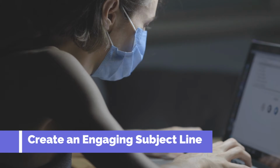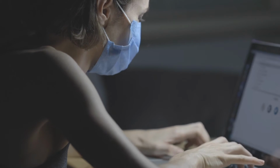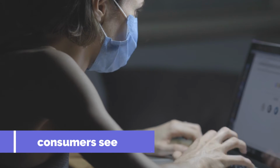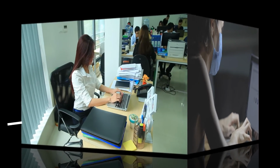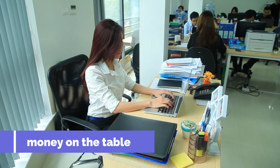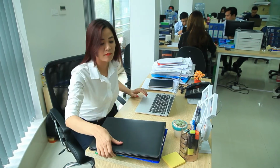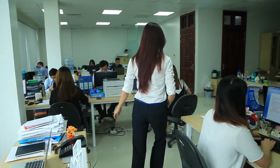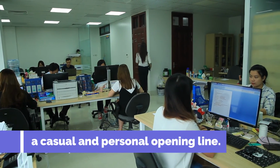Create an engaging subject line. The first thing that consumers see on any emails is the subject line. If you haven't tested and optimized yours, then you're leaving money on the table. A/B testing isn't just for your landing pages and websites, it is also an essential part of your email marketing. You want to aim for creating a casual and personal opening line.